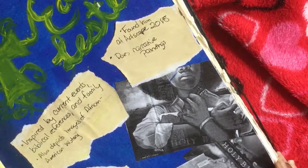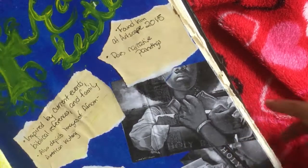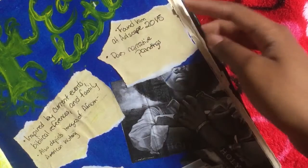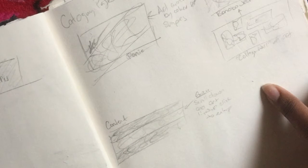And then we have Edwin Lester. Now Edwin Lester does detailed portraits just like Whack, but he takes a more biblical standpoint. So same subject matter in a way, just more religious. I actually met him at Artscape in 2015. So really cool guy, really nice art. And then we have some more drafting for my artist portfolio that never actually happened.